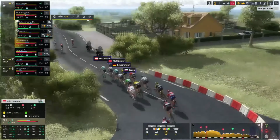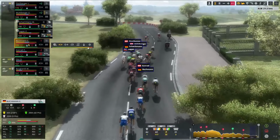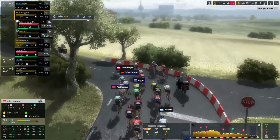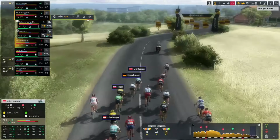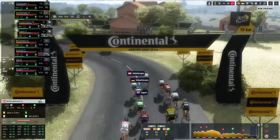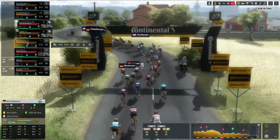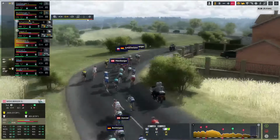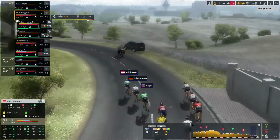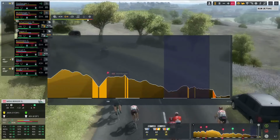Now Postelberger is done. We'll go with Mühlberger with 11k to go. Bookman can go on 90, there you are. As the breakaway are caught with 11k to go, 220 kilometers out front for nothing. And now we come into the final 10k of this stage. I'm going to put Bookman on effort cursor just to make sure he stays right with this group. We will soon be going downhill and then we are just going slightly uphill to the finish.